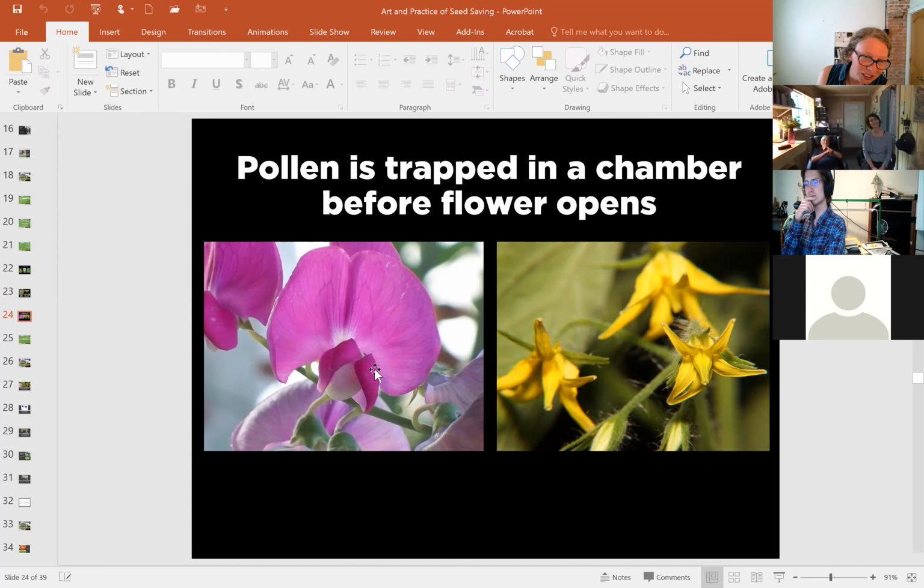So the pea, you can see this front area. I'm not sure what the real name is for this, but this is a chamber where the pistils and stamens are hidden. And by the time this flower is open, they've already mingled, right? So there's less opportunity for wind or insects to cross. And other things in the pea family that would be very easy to save seeds from are beans.